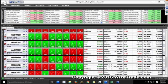Dollar yen's just sitting there like a bump on a log. Or is it a bug on a log? Maybe it's a turd on a log.